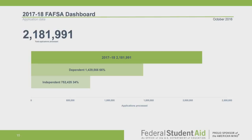You can see that we have way more dependent applications at this point than independent, and that's normal for the beginning of the processing year. Our independent students tend to file later in the cycle, but you can see that we're just about a third of the applications are independent and 2/3 are dependent.